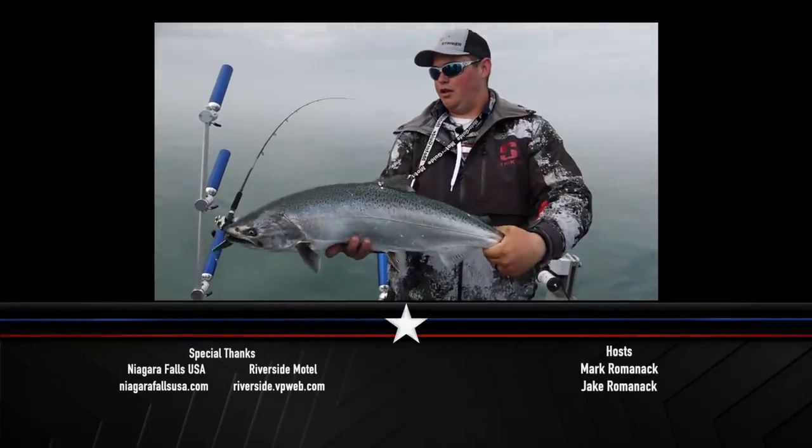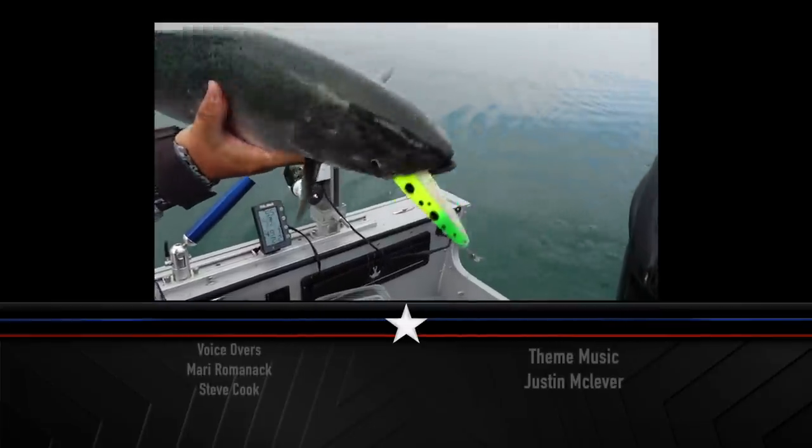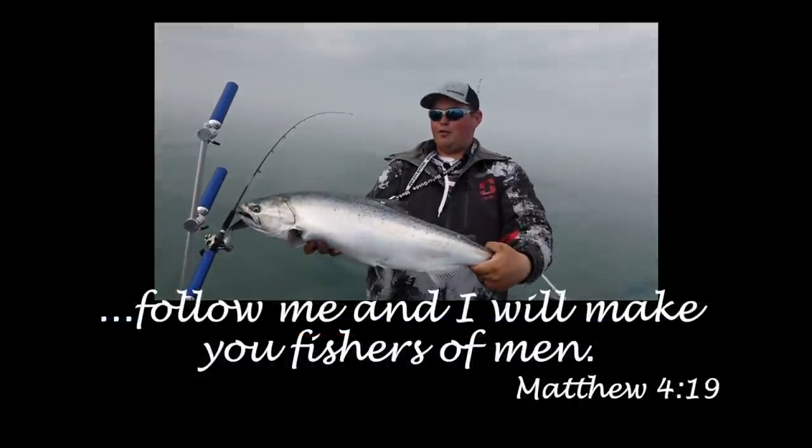What a beautiful king. That one ate a spoon, a mag-sized spoon. I'll talk more about that spoon in a second. I gotta show that fish off just long enough so you can take a look at him. What a beautiful fish.